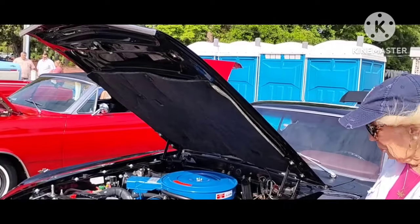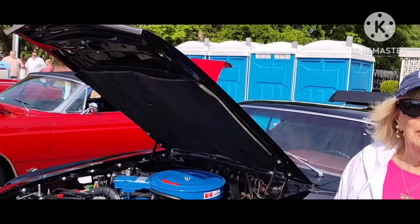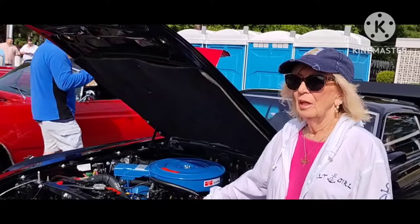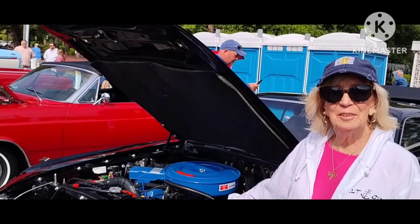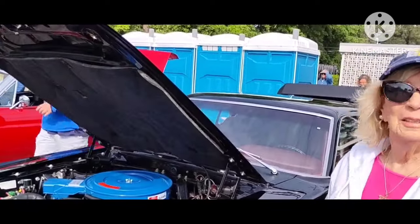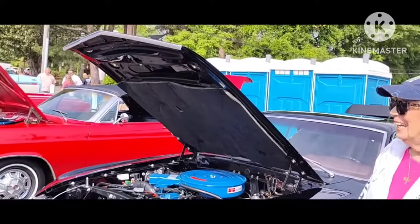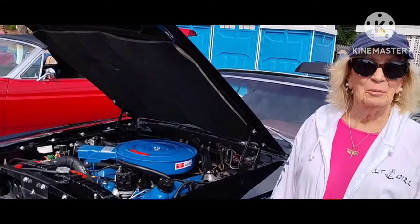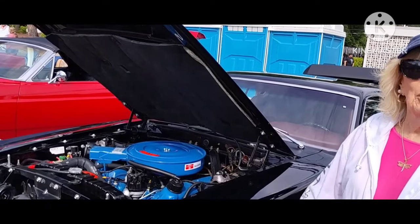I restored it and put it in the garage and just drive it occasionally. How long was it a daily driver? How many years? It was a daily driver for probably, I don't know, 25 years. Wow. That's impressive. Tell me some things you like about the car. What impresses you the most? The speed. The fact that it's got power and you can just get out of anybody's way and get on down the road, and all the people that you know give you high fives and thumbs up.